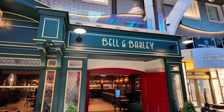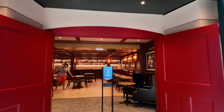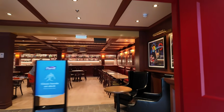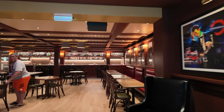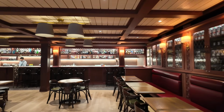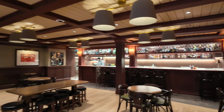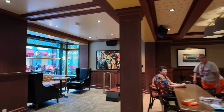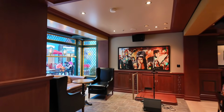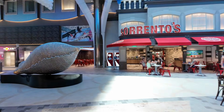This is the Bell and Barley Pub. This is fashioned and themed in the style of a UK pub, public house. And of course they sell drinks. Good spot for people to gather. And then at night they have a pub singer who plays songs, and it's really a lively spot at night.